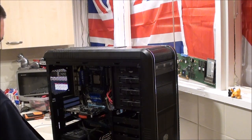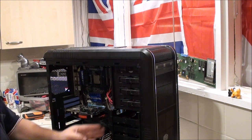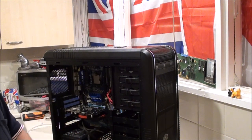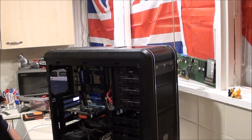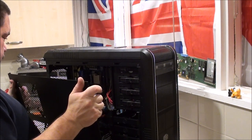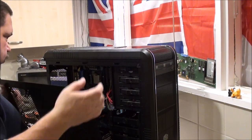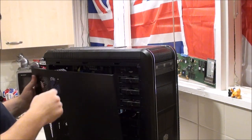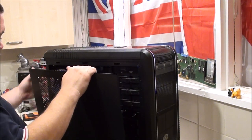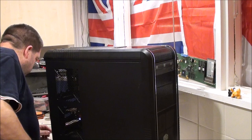I think cooling is a bit overkill, but then again, as you can install 1, 2, 3, 4, 5, 6 hard drives, you could use it as a home server, so you probably would want as much cooling in this as possible if you were going to use it for that sort of purpose. I don't know what would be the best way to set the fans up, though. Probably blowing in and exhaust out of these two and the rear one. I don't know. I'm going to put the side panel on just because I want it out of the way.